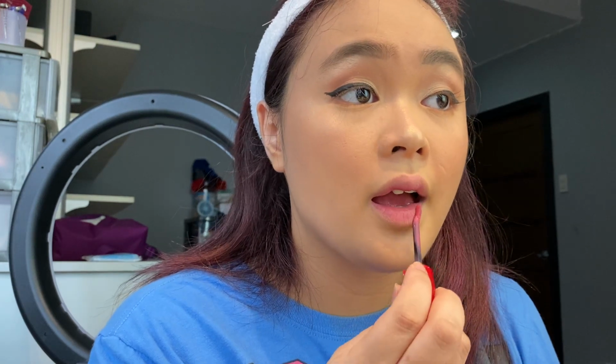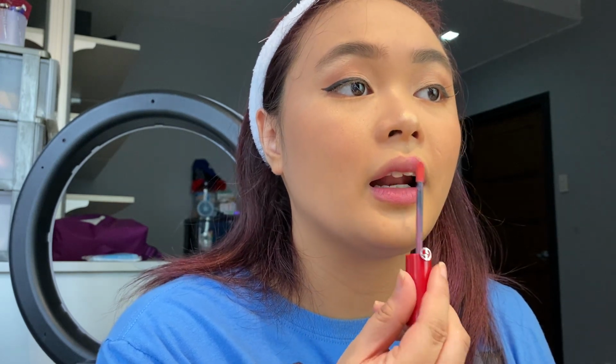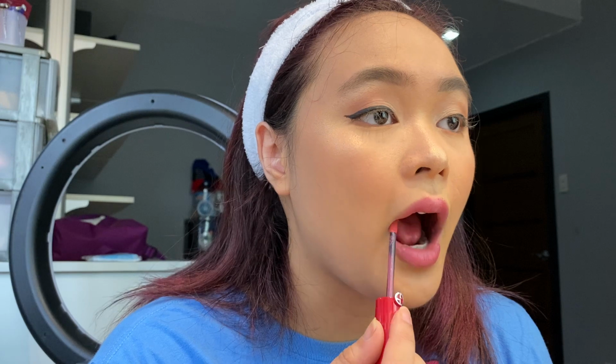This is the Giorgio Armani Lip Maestro in number 507. It's kind of like a plumping lip balm. I really like it and I like the color. I don't have a lot in this color. I don't have any in this color. So as soon as I put it on, I can already feel it's kind of plumping a little bit. I don't know if anyone feels that when they put this on. I like that it's very slippery, but the color really stays.